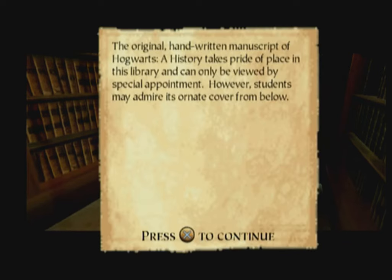The original handwritten manuscript of Hogwarts history takes pride of place in this library and can only be viewed by special appointment. However, students may admire its ornate cover from below.